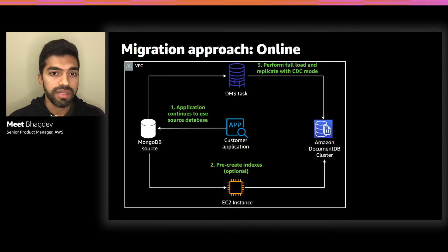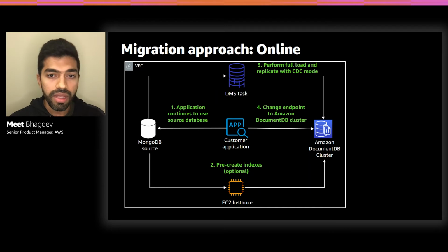These inserts, updates, and deletes will continue to keep getting replicated to your DocumentDB target as you use DMS. Then you can change the connection string from your application to point to your DocumentDB once you know that all the change events have successfully replicated over.